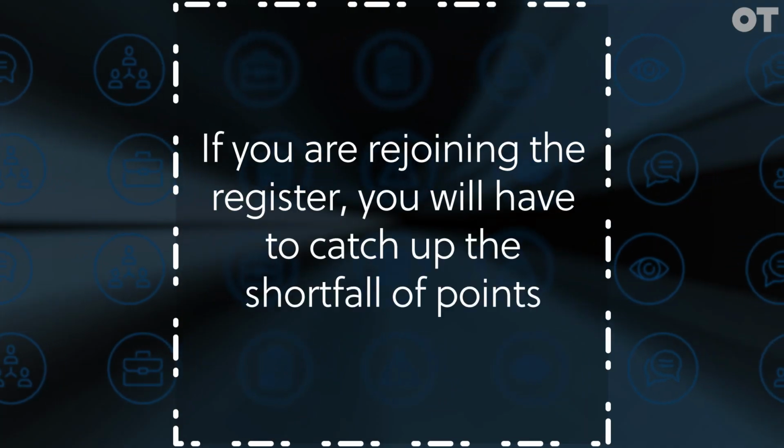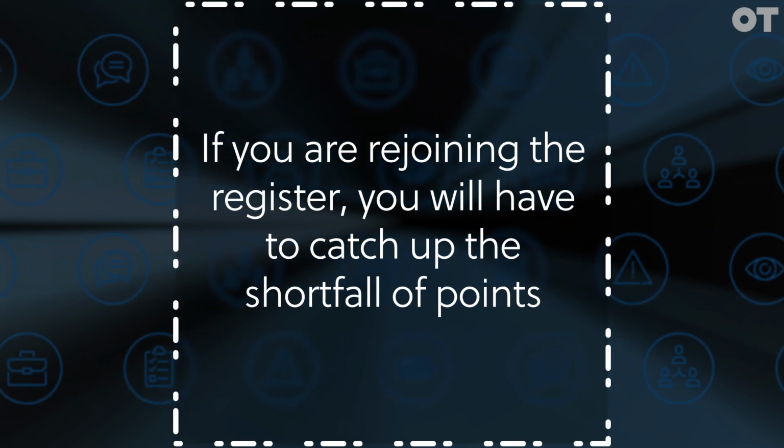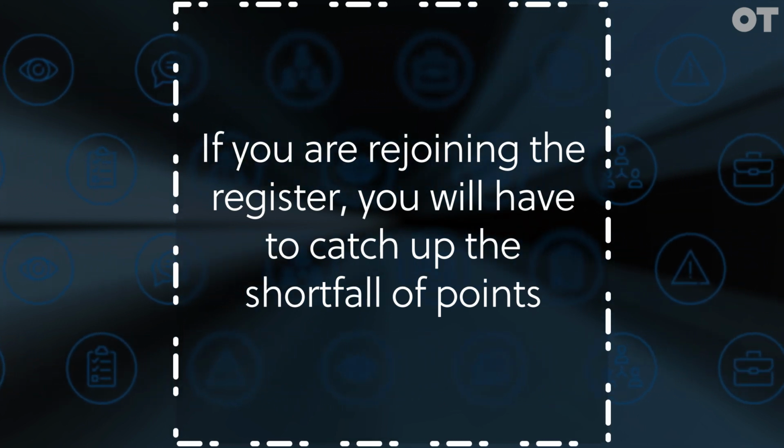Anyone who is not able to meet their CPD requirements by the end of the cycle will have the opportunity to apply for consideration to remain on the register under the CPD exemptions policy. If you are rejoining the register, you will have to catch up on the shortfall of points. Full details can be found in Section 12 of their document.